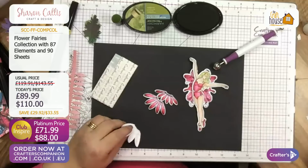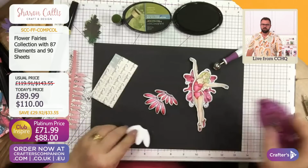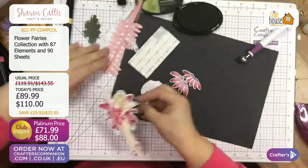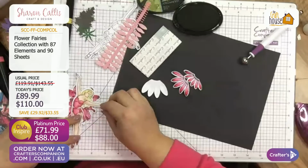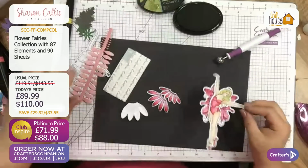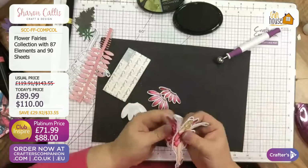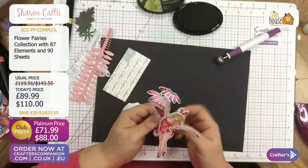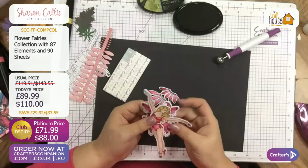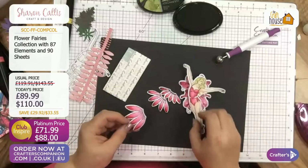Some questions coming in. Deborah Spencer's asking, how tall roughly are the fairies, Sharon? Okay, so this particular one is 6 inches. They will all fit on 5x7 cards. Excellent, so that's the basic height then. She's the tallest because her arm reaches up. But definitely they're designed to fit on 5x7 cards at a minimum.